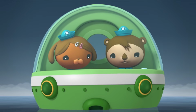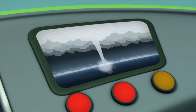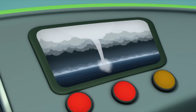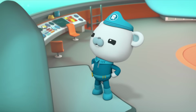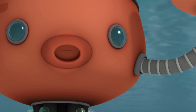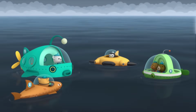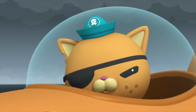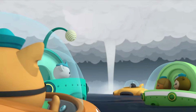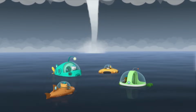Dashy, Shellington, is everything all right? Five floats are lost on the surface. And water spouts are starting to form in the area. We're on our way. Kwazii, Peso, to the Gup. To find all the octofloats, we'll have to split up. Aye, and it looks like we have some company. Then there's not a moment to lose.